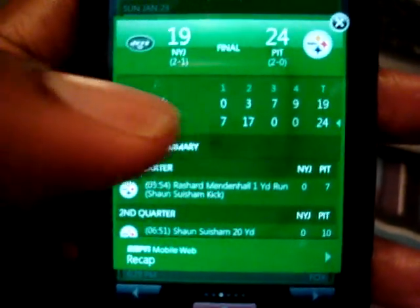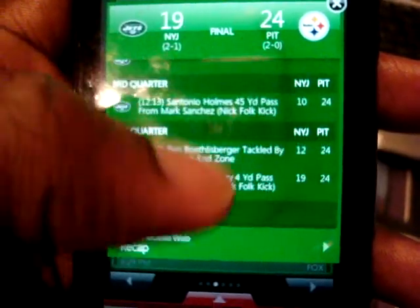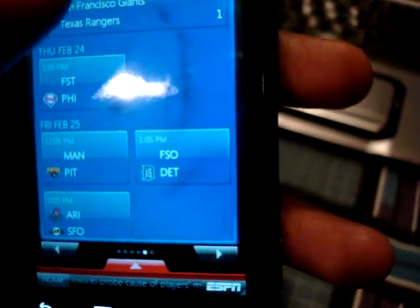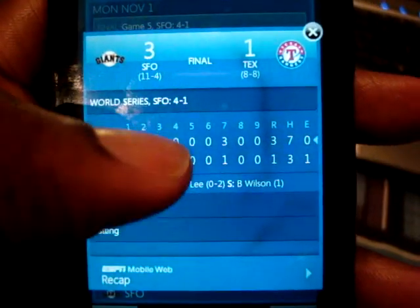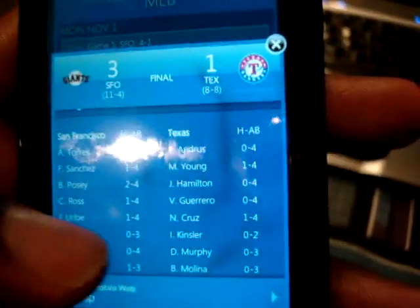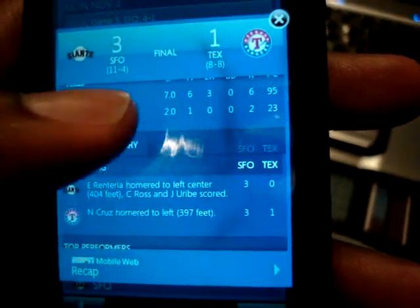So NFL, you get the breakdown by the quarter, the scores, but you also get every time a touchdown or field goal was scored, as well as stat leaders, and that's it. And MLB, score, breakdown of box score, as well as batting information, as well as pitching on the bottom, and then score summary, and then top performers on the bottom as well. So each one is geared towards the sport.